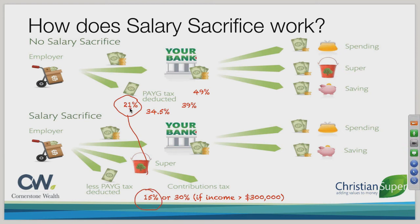So if your taxable income is less than $37,000, then your benefit is 6% of what you're going to salary sacrifice. If your marginal tax rate is 34.5%, that is, you're earning between $37,000 and $80,000, then the benefit of your salary sacrifice is 19% or 19.5%. And if you're thinking about salary sacrificing 10 grand, for example, that means it's nearly $2,000 tax saving just by directing money directly to your super fund.